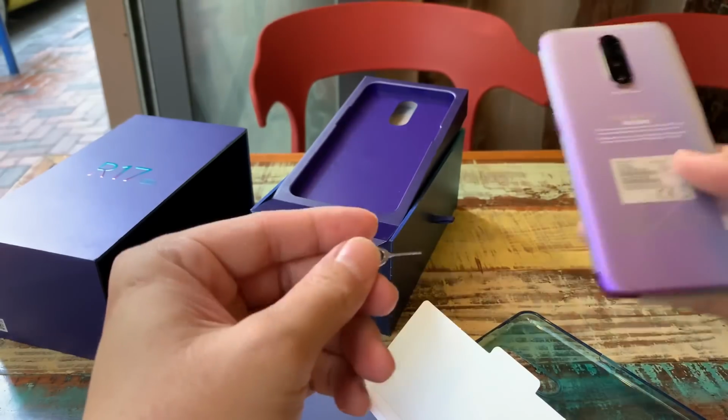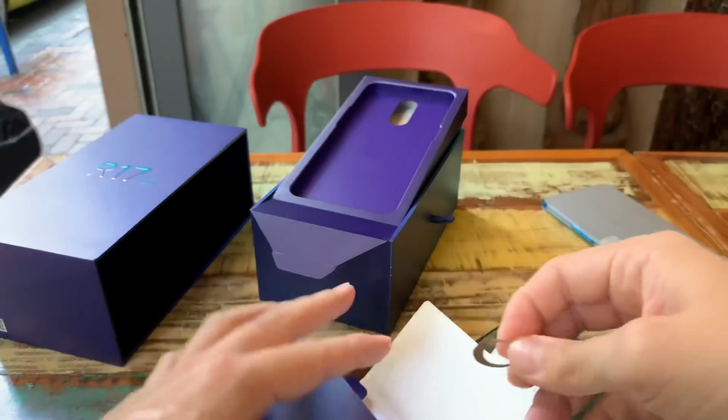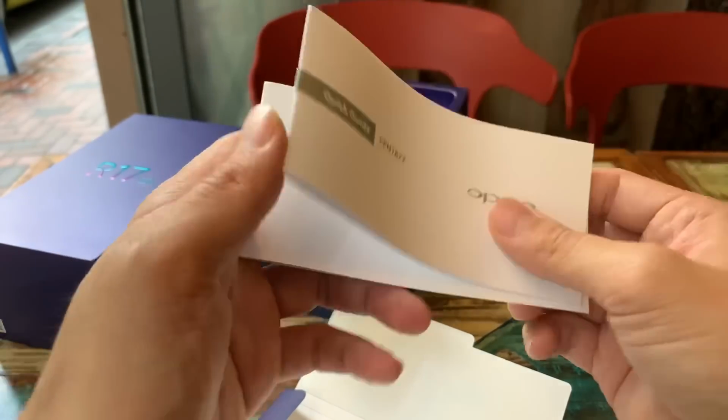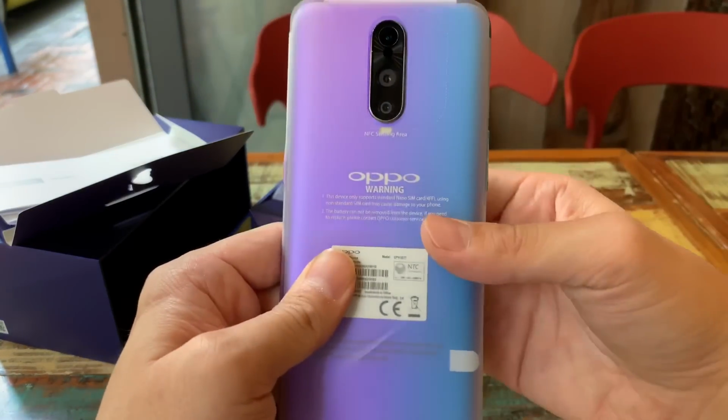So this pin resembles the O in the Oppo logo. It's quite a nice design touch. It's like little things, you know. Okay, and then here you have a quick start guide and some warranty information, and that appears to be it.